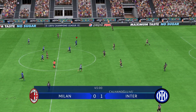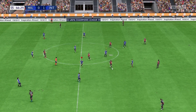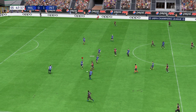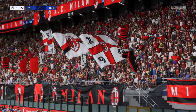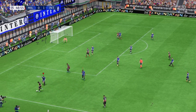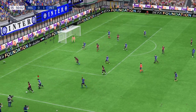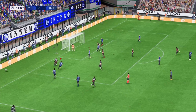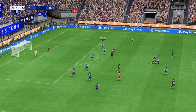Second half of this Champions League semi-final first leg underway. Good tackle, it'll be a throw. Plenty of players waiting in the middle. Hernandez. Leao. Well, it was pretty straightforward for the goalkeeper.